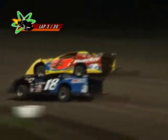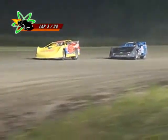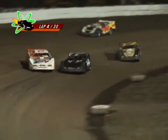Still Sears and Beardsley side by side. Beardsley, who ran the World of Outlaw Late Model Tour for some time, has had a very good car since the hot laps, but the track is changing. Joe Hall, meanwhile, is still on the move after starting in spot number 10.